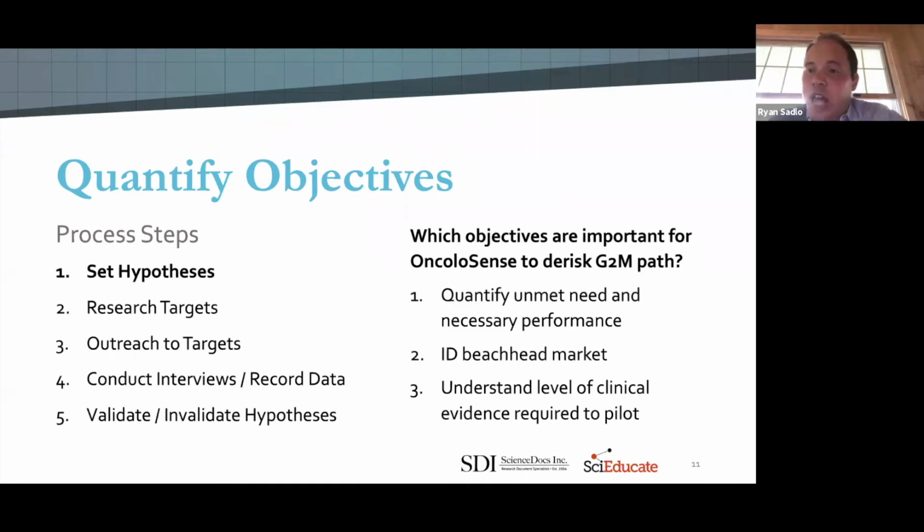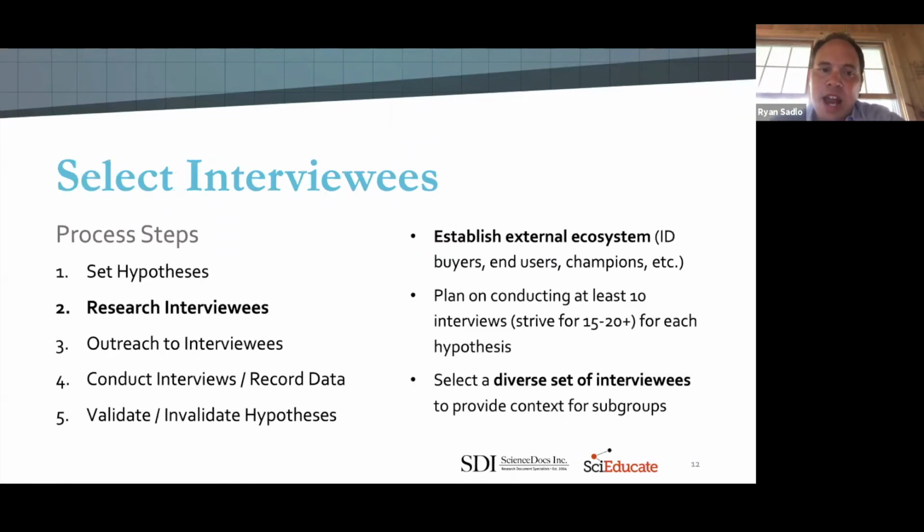Well, answering that question is super important. I mean, that can change the course of how a company will fund and grow and approach the market. And by talking to the right people, we could answer these questions. Next, we want to select the interviewees. We want to research who are the right people for us to talk to.